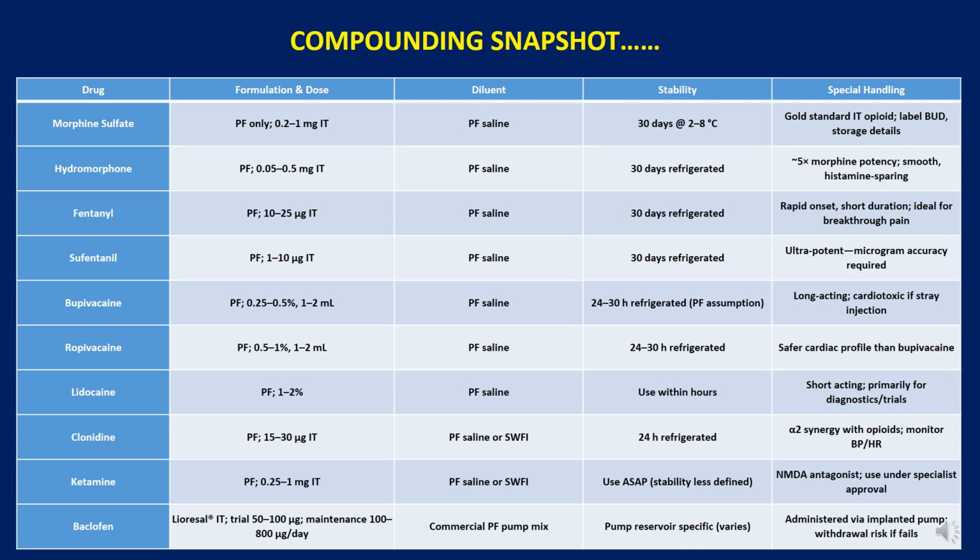Hemodynamic monitoring is critical. Ketamine is used in doses of 0.25 to 1 mg, preservative-free only, diluted in preservative-free saline or sterile water for injection. This drug has low documented stability, so use ASAP. It's a powerful NMDA antagonist. Rescue analgesic in refractory pain. Use only under specialist guidance.